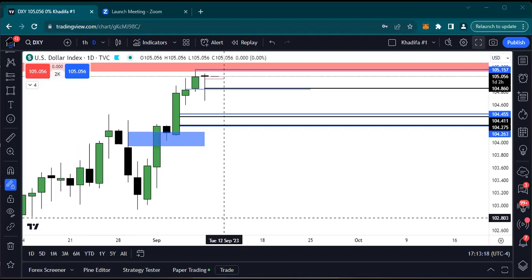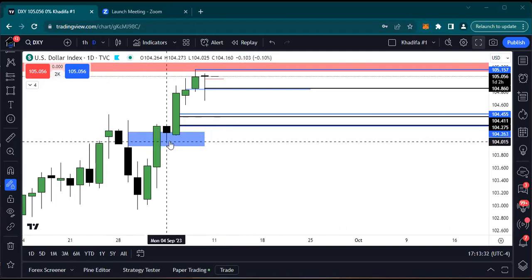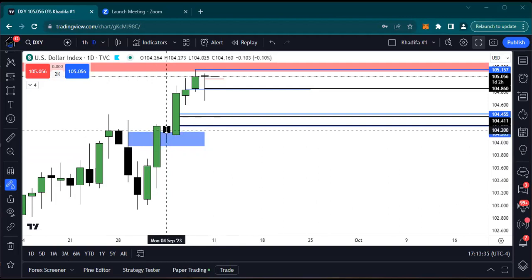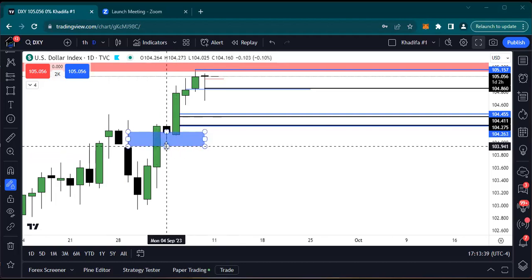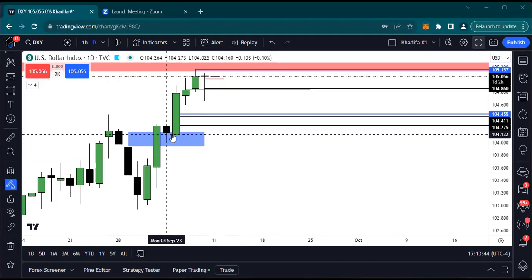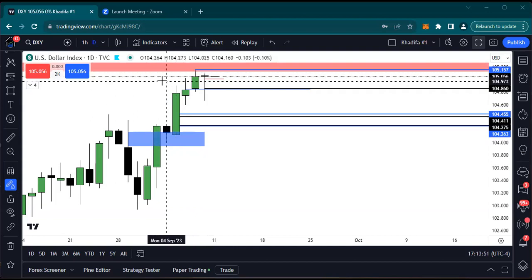Starting out with the dollar index as always. Looking at the weekly wrap up, for last week I wanted to see price either break below this hourly inversion fair value gap, this blue shaded area, or find support at the top of that. And I told you if we did not close below that hourly inversion fair value gap, I expected us to run up into this red shaded area, which is a daily volume imbalance, right?